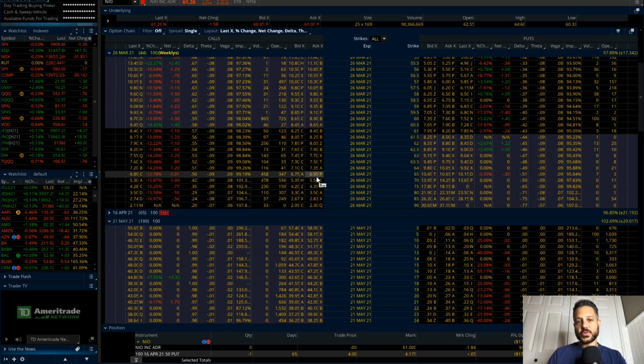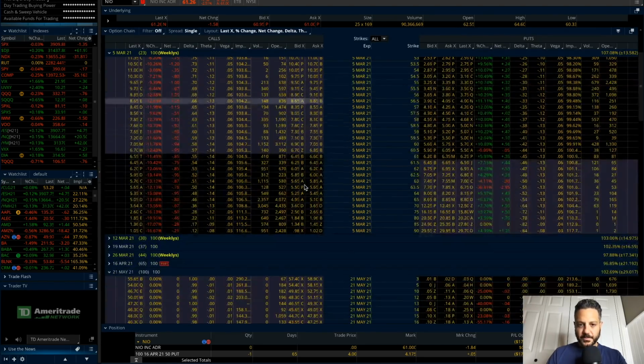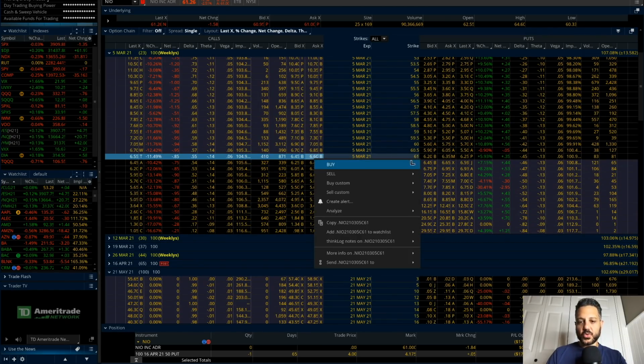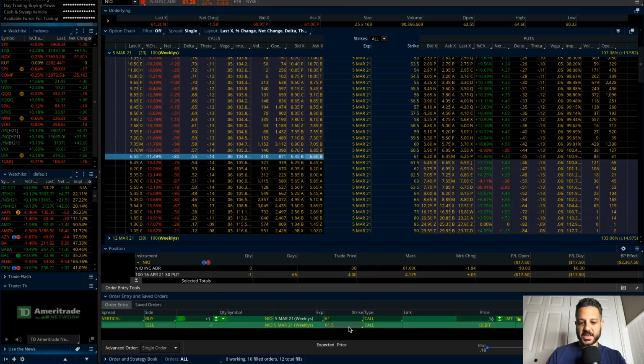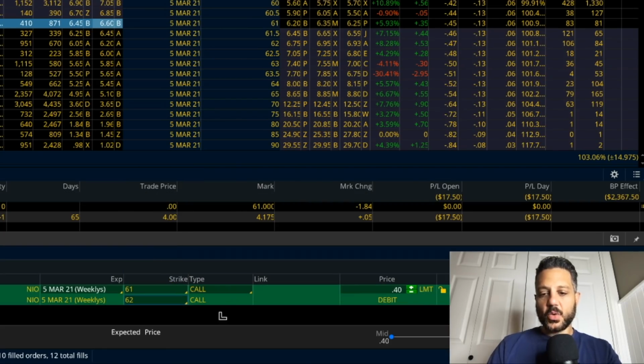If you wanted to reduce your cost basis, you could also buy a call vertical, in which case I would pick a shorter expiry, because we don't need to be significantly right in the same manner that we do when buying just a single call. So maybe I would go out to March 5th before earnings. And in this case, let's see what the 61/62 call vertical will give us in terms of pricing. If we do the 61/62 call vertical on NIO, we can actually buy this for 40 cents.